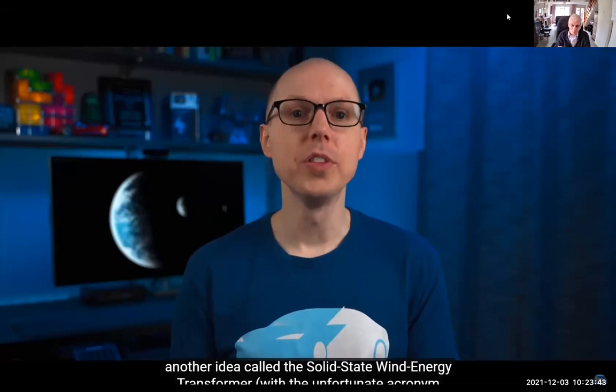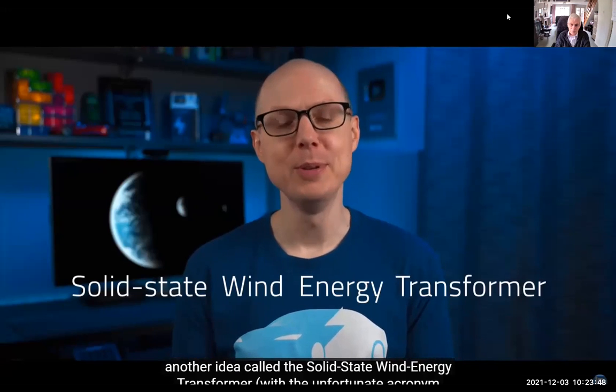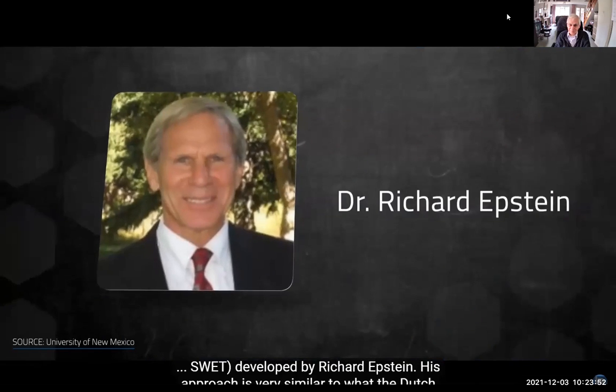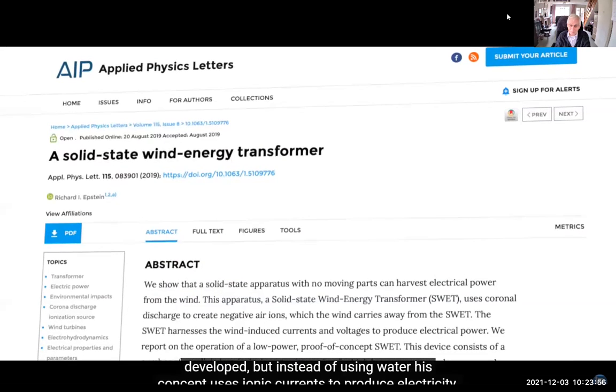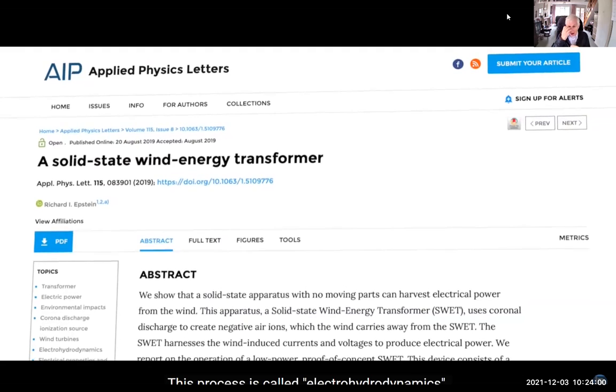There's another idea called the solid state wind energy transformer with the unfortunate acronym SWET. It's developed by Richard Epstein. His approach is very similar to what the Dutch developed, but instead of using water, his concept uses ionic currents to produce electricity. This process is called electrohydrodynamics.